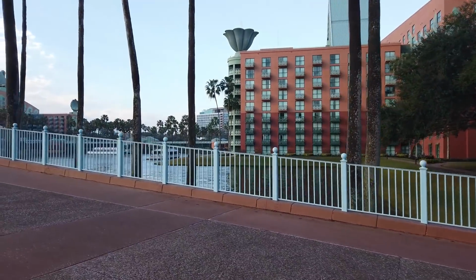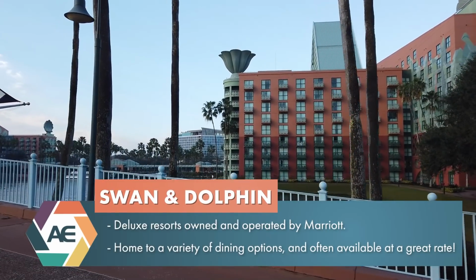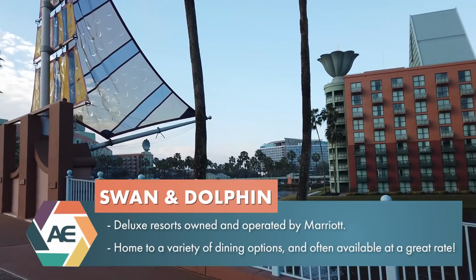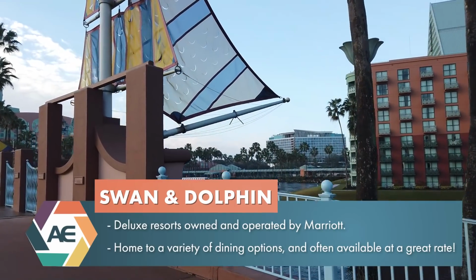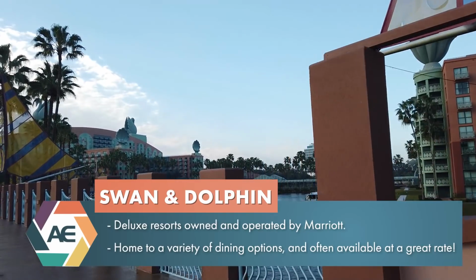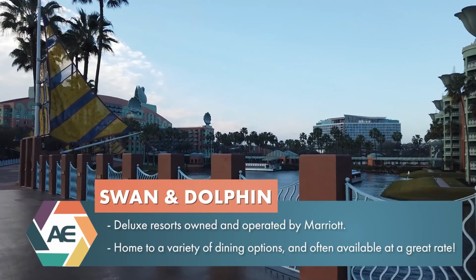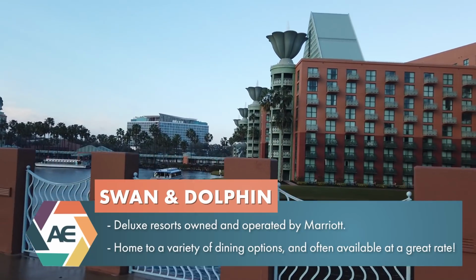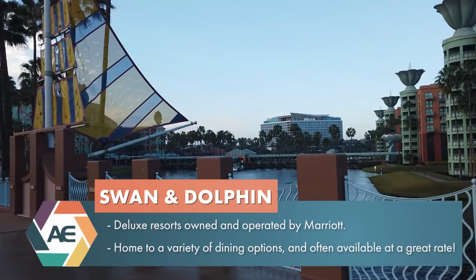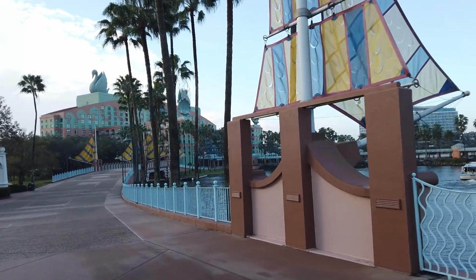These are owned and operated by Marriott, but they get the same perks as a Disney Deluxe Resort, including early theme park admission and after hours admission. And the rooms are a fraction of the cost of staying at Yacht, Beach, or Boardwalk. So these are a great option if you're looking for a hotel. You're not going to get a lot of the Disney-ness you would at some other hotels, but you're going to be in a great area and you're going to get great perks. Quincy's done resort tours, which you could check out if you want to see inside the rooms and such.